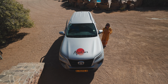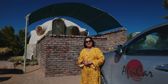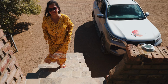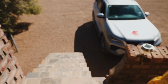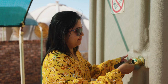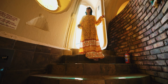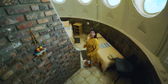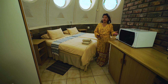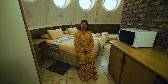Welcome to Quiver Tree Forest Rest Camp, a family running camp where we'll stay in an igloo bungalow. A nice architecture indeed. Let me show you. Welcome to igloo number 7. It's quite nice and cozy. We have 3 beds, microwave, refrigerator, AC, attached toilet. Wow, quite an innovative idea.